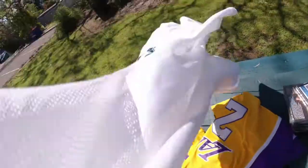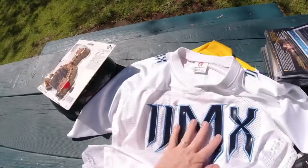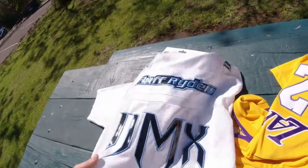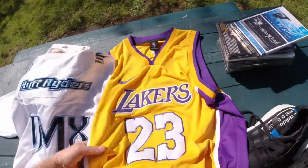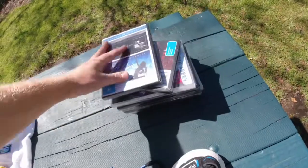I got the two jerseys, I guess you could call this one the DMX. I'm hoping, due to the fact that he's now passed, that we might get some good money for them. It's a bad thing to say, but ultimately that's the reality of it. And then I've got these Lakers LeBron James NBA Authentics. Pretty cool. Then just a stack of DVDs, guys.